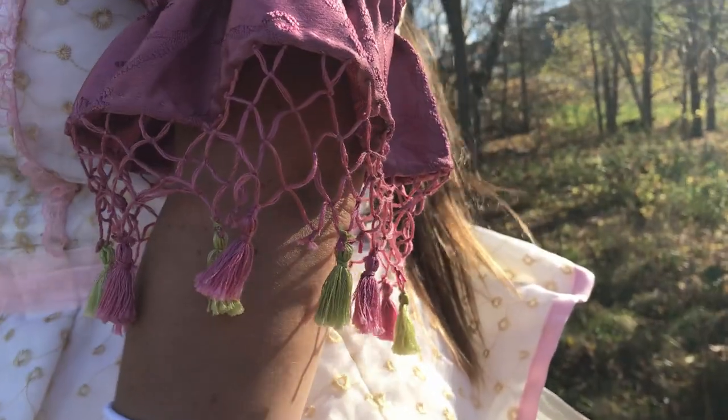One tiny detail that is very easy to miss is that Kaylee's fringe isn't just pink. If you look at the behind the scenes pictures, the little tassels actually alternate pink and green. Why? I have no idea. But of course I had to add that in.